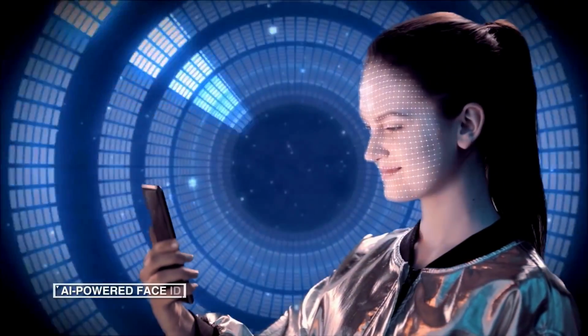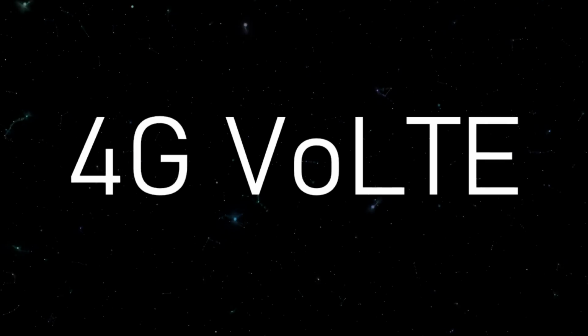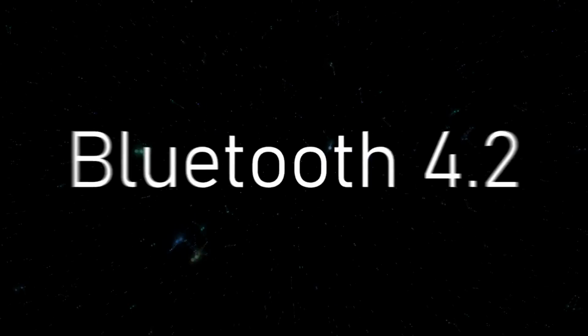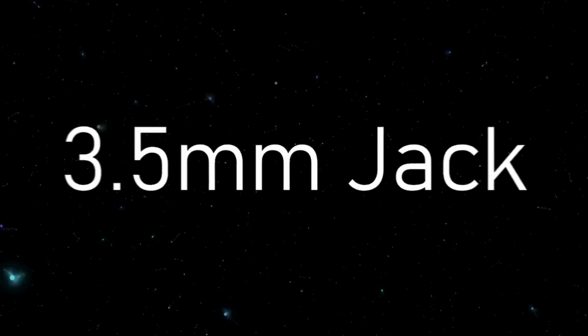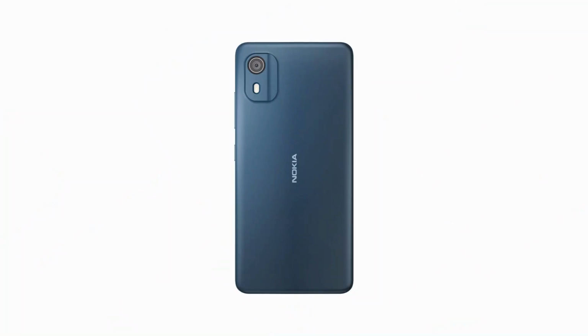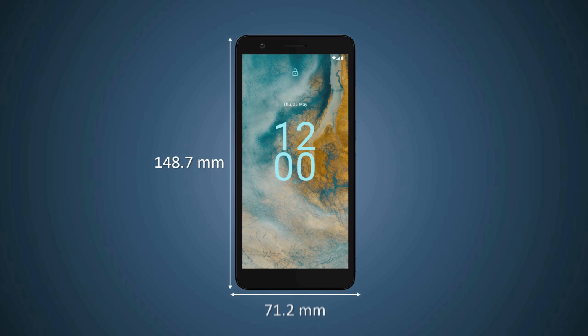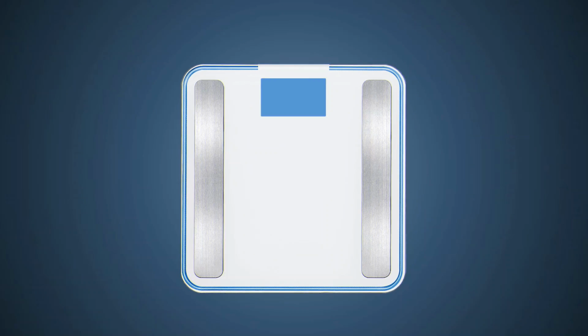Additionally, the smartphone features Face Unlock system for authentication. The connectivity options on the phone include 4G, Wi-Fi, Bluetooth 4.2, GPS, 3.5mm headphone jack, and a microUSB charging port. The physical dimensions of the smartphone measure 148.7 by 71.2 by 10mm, and it weighs around 191 grams.